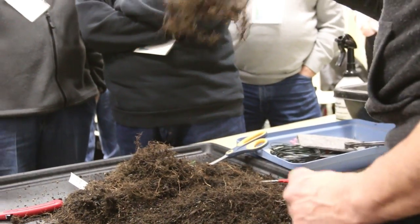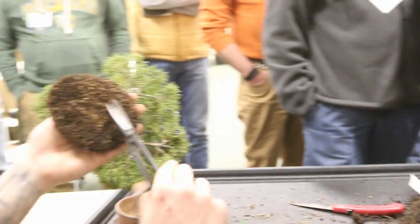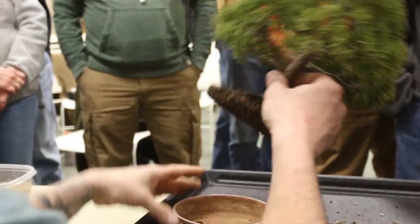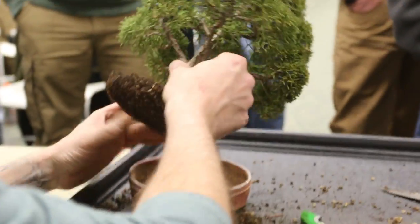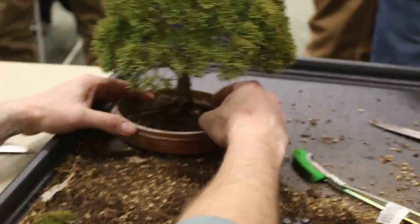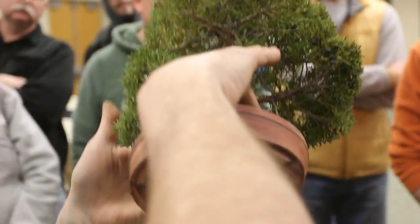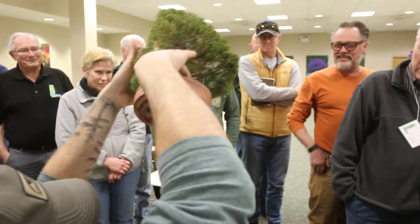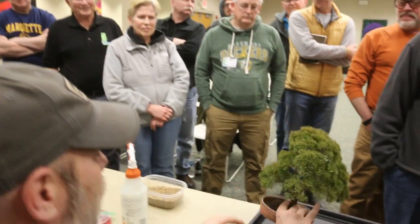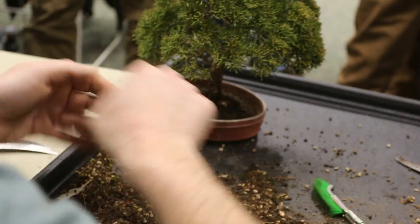The trick is going to be holding this in the pot. So I think I've done an adequate job. And you're going right back in the same pot? I'm going right back into the same pot. I've got room around the root ball. You can't see that, sorry, it's all foliage for us. But if you want to come up and look, I've got enough room for new roots to grow all the way around and on the bottom.